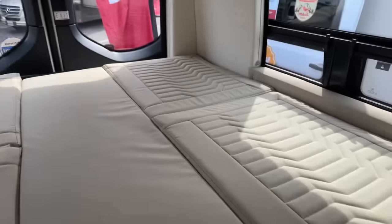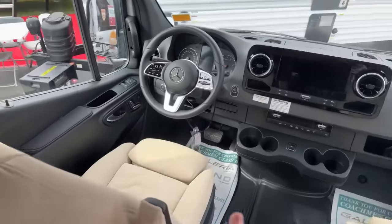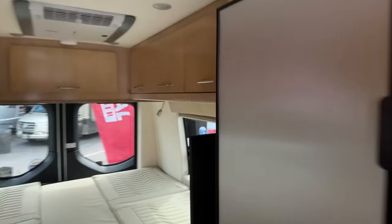I don't think they convert to a couch. So you're kind of limited to sitting, watching TV up here with your chair spun around. There is a TV, and there's a TV back here too, which is pretty awesome. Storage, really nice, beautiful cabinetry, right?